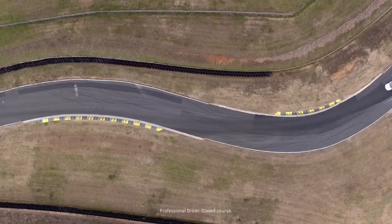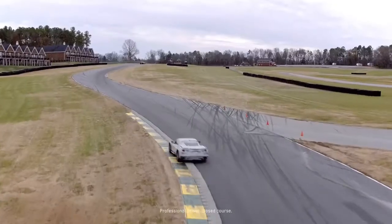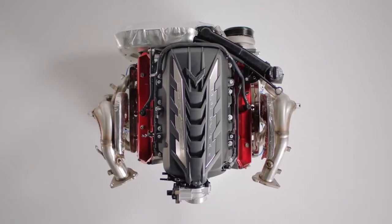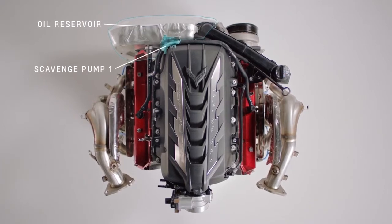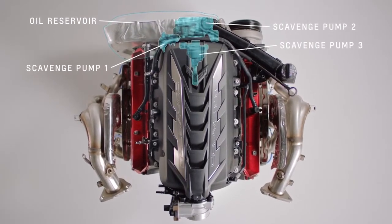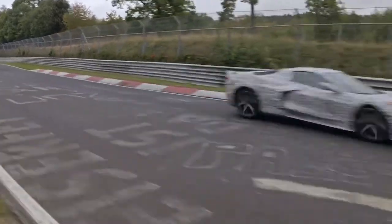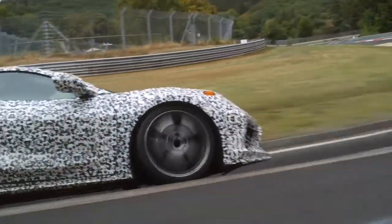A vehicle like the Corvette has very demanding track requirements, so we need a world-class lubrication system. A conventional vehicle has a passive system where oil that's distributed through the engine passively drains back from the various places of the engine and is ultimately collected in the oil pan. In a dry sump system, the oil is actively harvested by scavenge pumps and forcibly pumped from the engine out to an external reservoir. At high engine speeds, every time an engine rotates, the gas wind velocities in the crankcase will actually exceed 100 miles per hour.